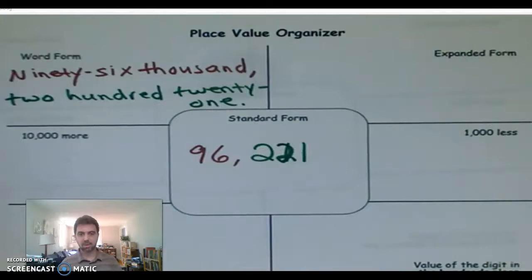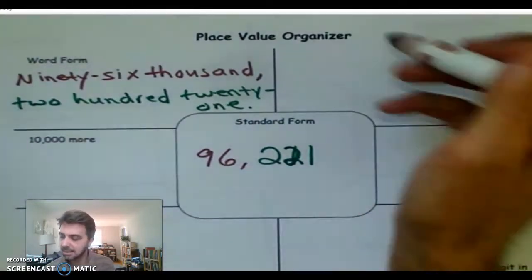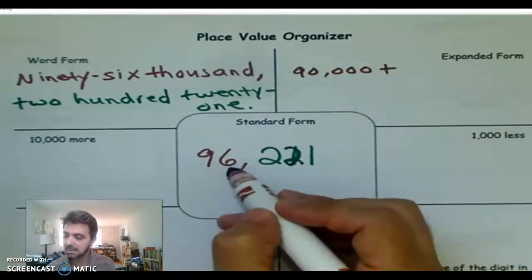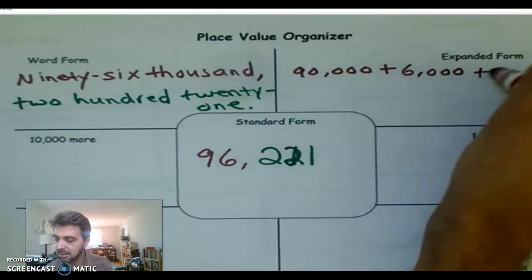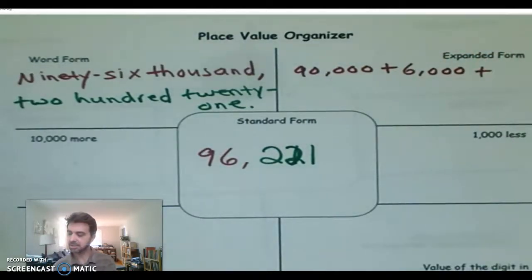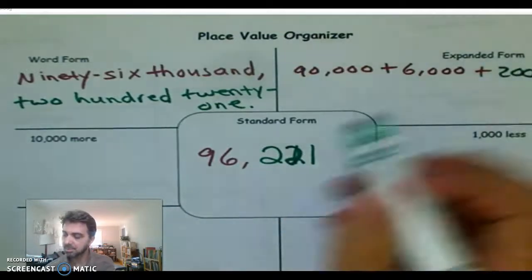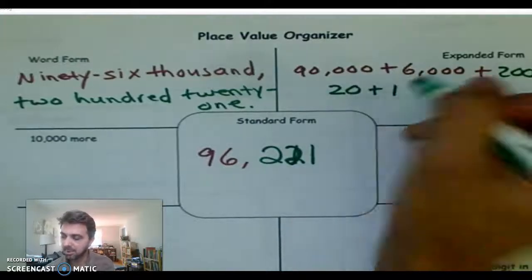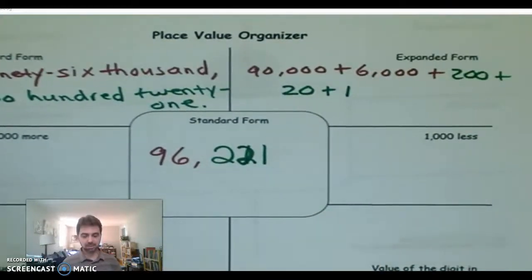My expanded form is going to be the value of each digit. So that 9 is 90,000 plus the 6, which is in the thousands place. So that's 6,000 plus the first 2 in the hundreds place. So that's 200 plus the other 2 in the tens place. So that's worth 20. And that 1 is just worth 1. Okay? So that's your expanded form. Remember, boys and girls, you don't have to write anything down right now. I just want you to watch me, okay?